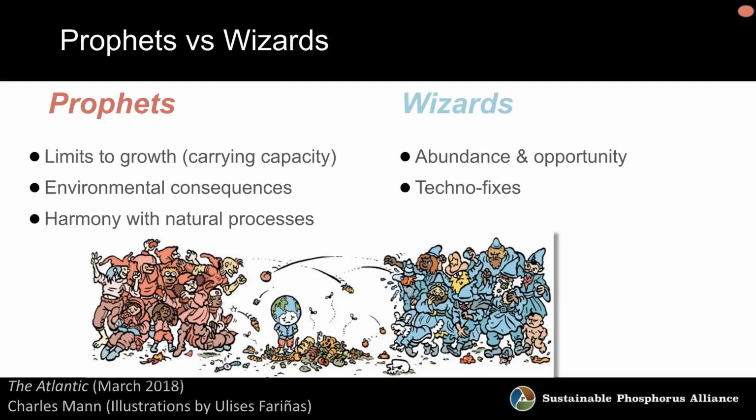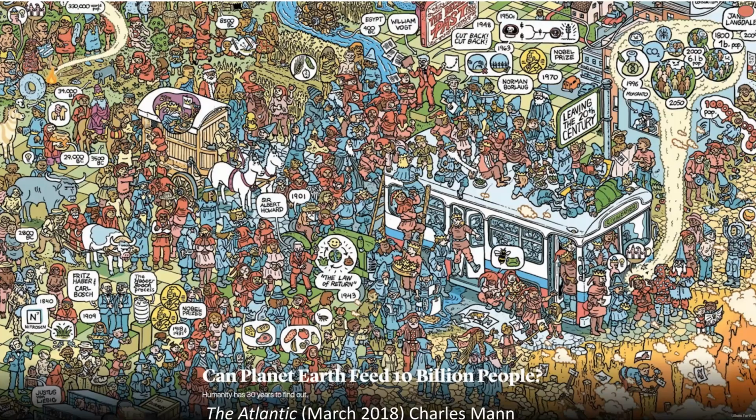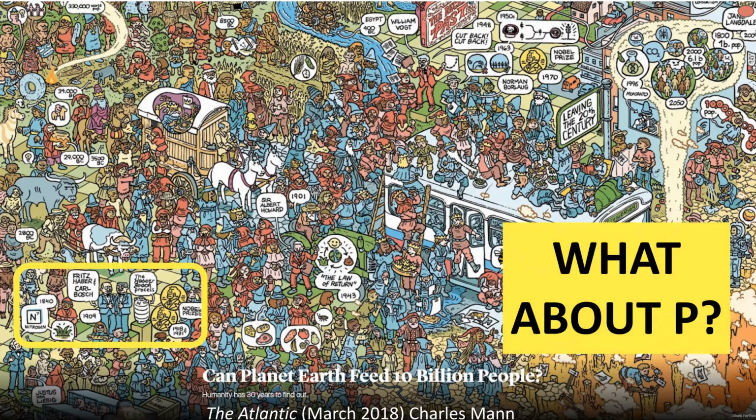So prophets and wizards, we thought, was a good way to lay out the processes that have brought us to where we are with respect to phosphorus and its role in society. So here we are back at this diagram, and it's got a tremendous amount of cool stuff in it, but what's missing from it is that there's no mention of phosphorus at all, and there's hardly any mention of phosphorus in the book The Wizard and the Prophet itself. And so the question is, what about phosphorus?